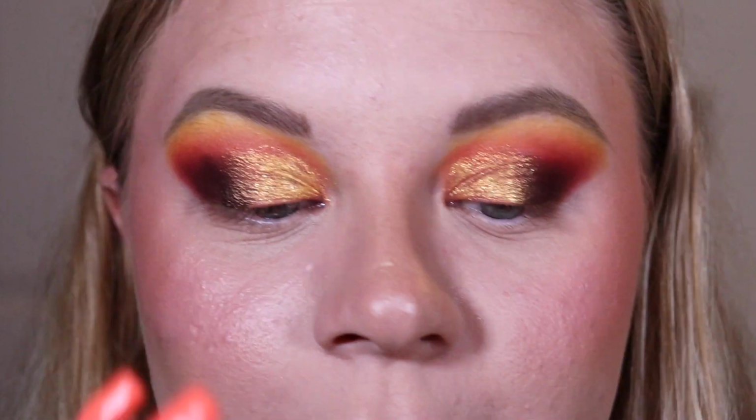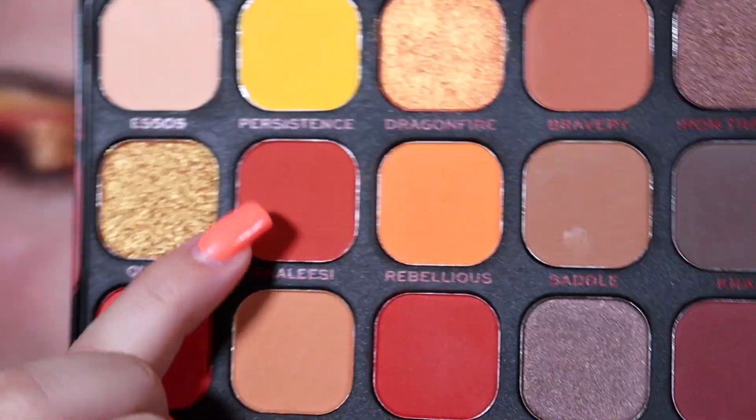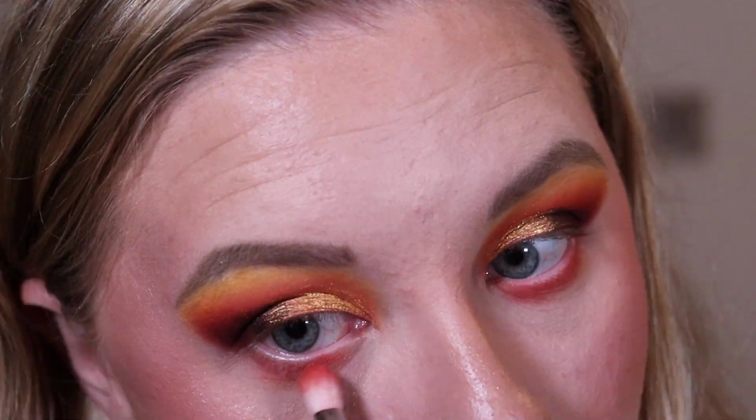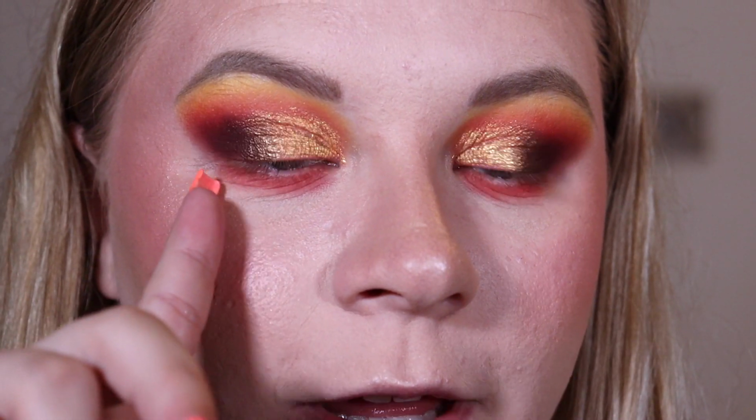Okay, so now for the lower lash line. I feel like I can't use this palette and not use the shade Khaleesi. So I'm gonna use this shade here. It is a gorgeous red tone. For the lower lash line, I just want to add a little bit more depth here on the outer edge.